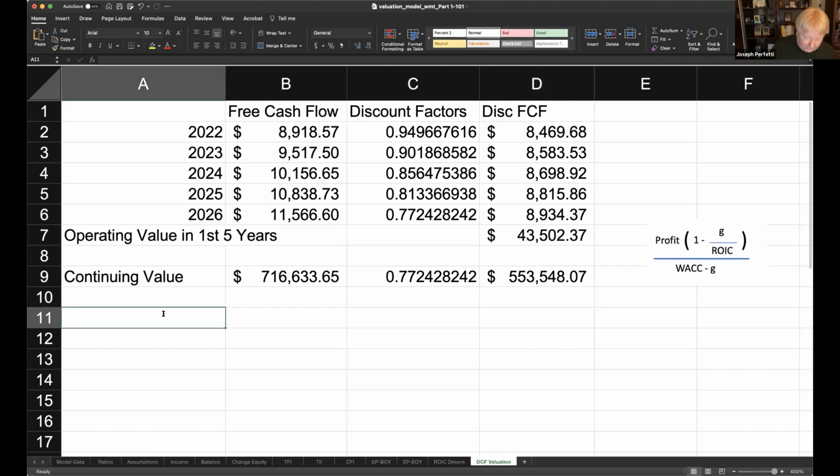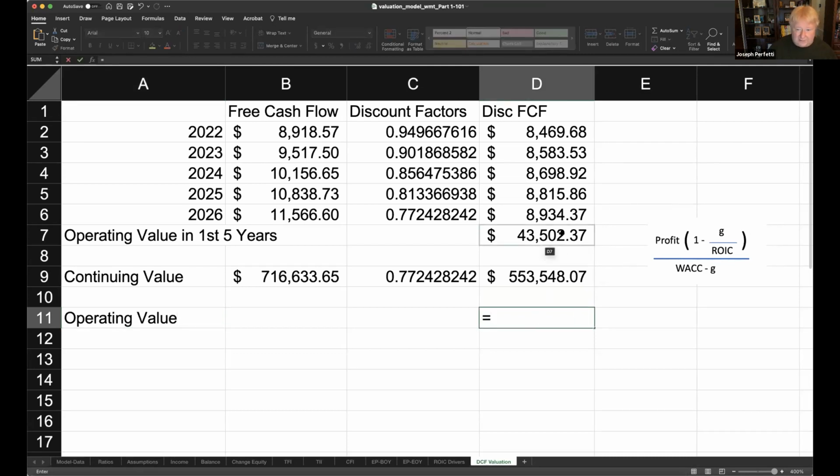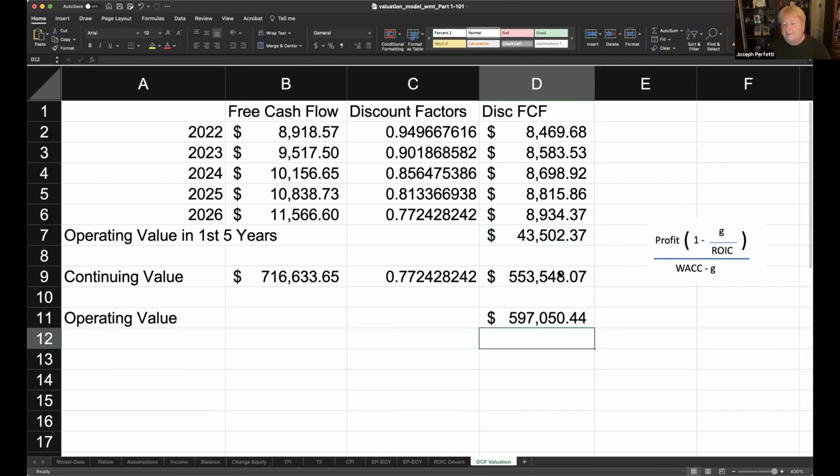leaving an overall operating value of Walmart to be the first 5 years plus the perpetuity period of about $597 billion. So if all of our assumptions come true and our ratios repeat itself, Walmart's worth a little under $600 billion in present value of free cash flow.